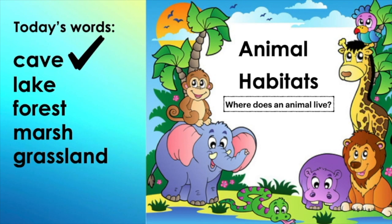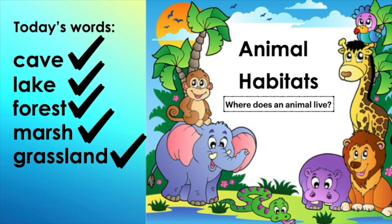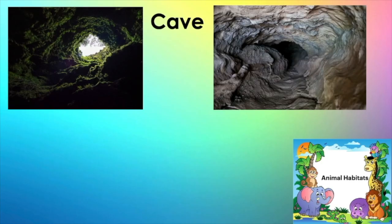Today's words are cave, lake, forest, marsh, and grassland.